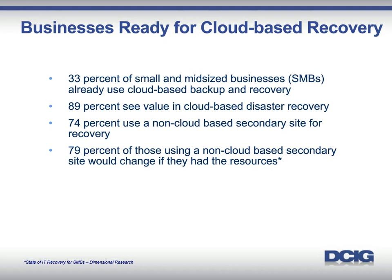of those that have a non-cloud-based secondary site, the majority of them, like 79% of them, want to use the cloud or would like to get out of hosting their own site and move into the cloud and use that as a target, not just for backup, but also for recovery as well. So organizations get it. They see the value of it. But how they execute upon it.